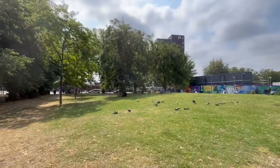We've just got off the Victoria line, which terminates at Walthamstow Central. And as soon as you step out, just across the road from the bus station, which is also there, you walk into Walthamstow Town Square Gardens.